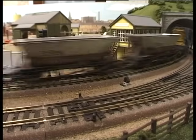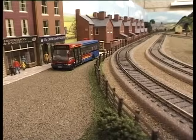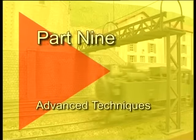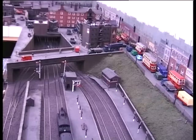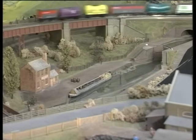Eventually, most people want to try something different. So next, we'll look at some more advanced techniques. Our first layout showed how a train set can be developed into a full-blown model railway. But looking at other layouts shows that there are always higher standards to aim for. We're now going to look at some of the techniques that will help you go on to achieve these.